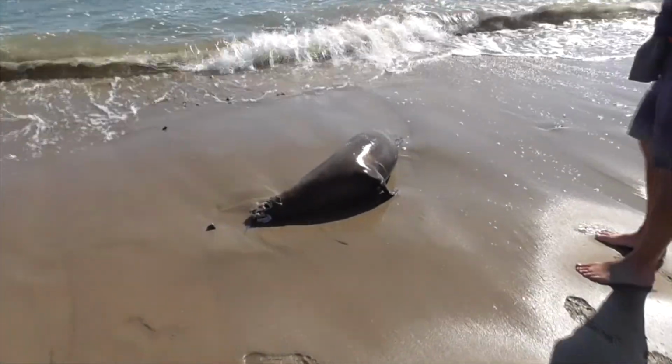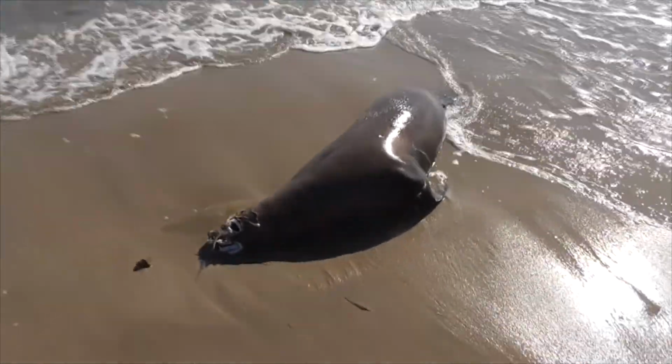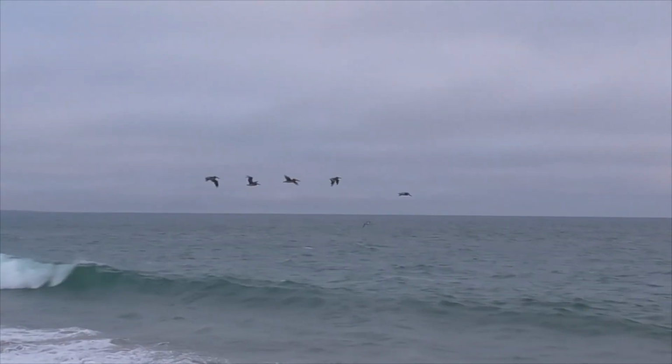Wow, here we have another one of our sea lions, poor guy. But anyway, take a good look at him. Wow, check out these brown pelicans.